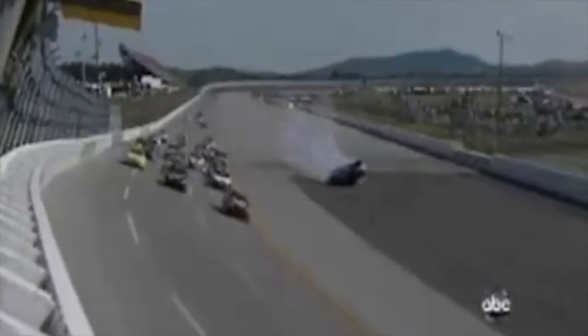Looked for a minute like he might save it, but then got down there. God, this is tough. Yeah, Matt really did a great job. He goes up in front. He takes out 15 or 18 cars, so he did a great job of not creating that situation.